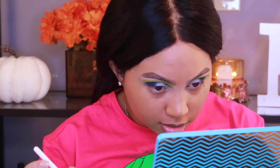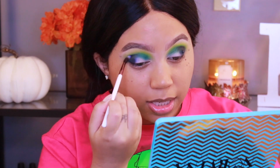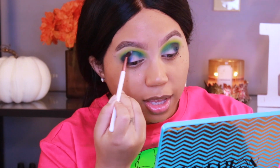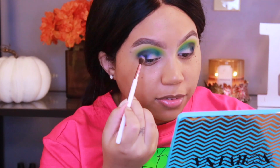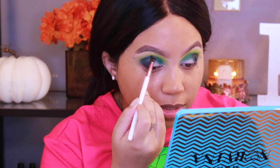I did just grab a BH Cosmetics number 6 brush. I don't even know what collection this is from, but this is what I grabbed. And I'm going to dip it back into that C3, that indigo shade, and just try to blur out these edges a little bit. I chose this brush because it's very thin, and this is a type of brush that I use a lot for cut creases, so I figured this would be perfect. Just want to blend out those edges a little more.